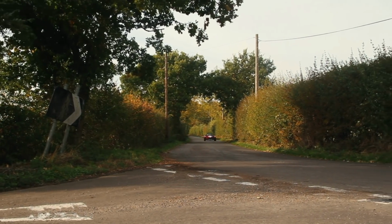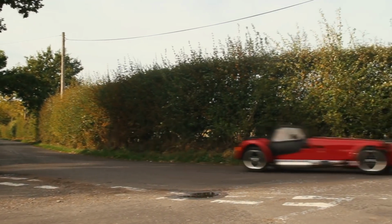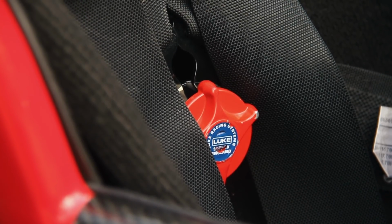Flaws? Well, the harnesses might look cool, and I'm sure if you're doing track days they probably are quite useful, but in the real world you don't need these. I'd rather have seat belts. Having harnesses kind of puts me off getting in the car to do things because it's just a bit of a faff.